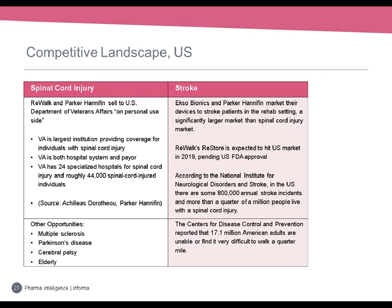All of the companies that I just mentioned are also working on exoskeletons that could help other mobility challenged individuals, such as people with MS, Parkinson's disease, and cerebral palsy, and also the elderly. And that concludes my presentation. Thank you.